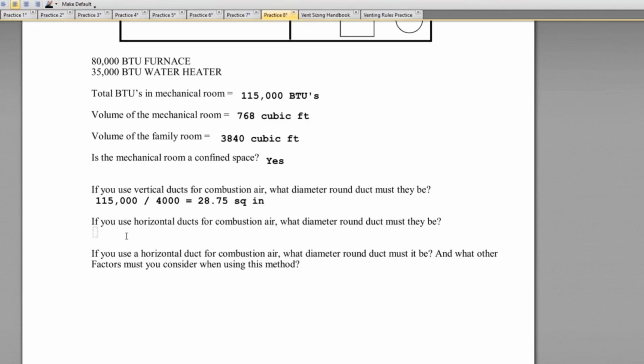How'd you figure out this next one? So 115,000 divided by 2,000 for horizontal, and that equals 57.5. And you would need, on page 82, 9-inch round ducts. Okay, so over here we need 9-inch round, and up here we need 7-inch. Very good. Excellent. Okay, the very last one.